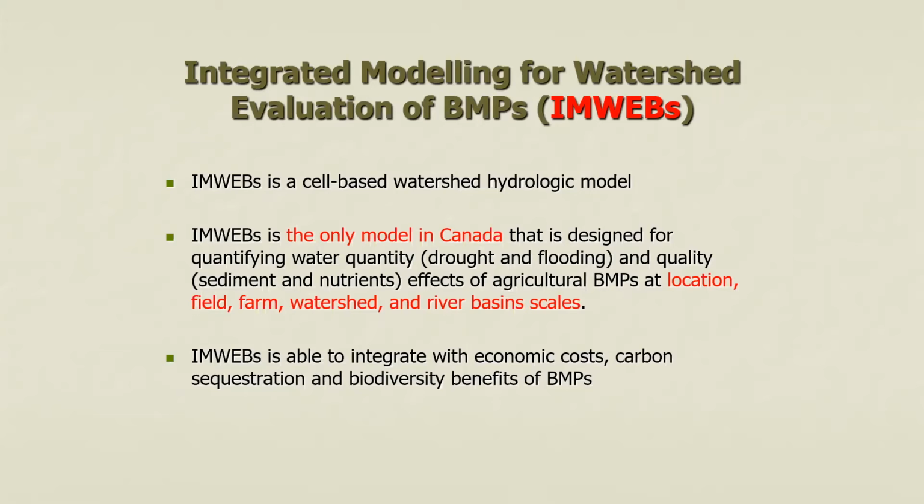It's called a cell-based model. And there are so many models, you're going to say, you know, why do I claim this is the only model in Canada to do certain things. To me, all models are good. SWAT, great. Some other models are all great. But this model has a niche and uniqueness in that we drill down to locations, drill down to field, drill down to farm. And this was really inspired by colleagues actually on the ground. They keep asking me, can you go to a location to do some examination, right? So that's pretty much how we started this.